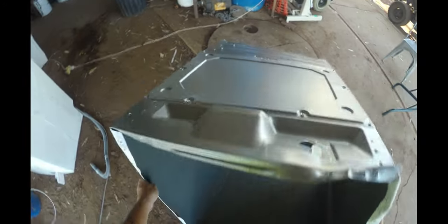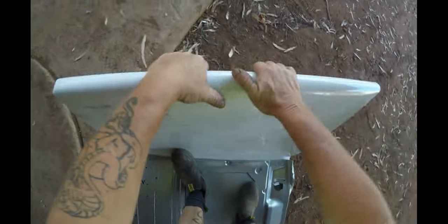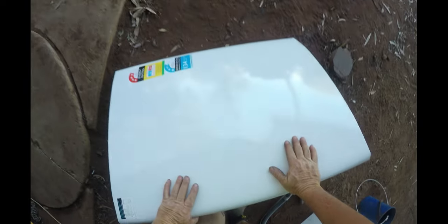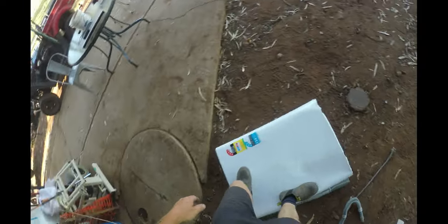Yeah, got all the corners off. Only took me a couple of minutes. Forgot to put it on camera. So all I have to do now, lay it on its side, stand on the bloody thing. And it just crumples. Grab it. Fold it. You fit more in. This is why I bring it home and process it at home. Got a ski boat out there at the moment.